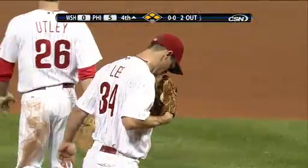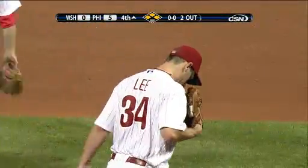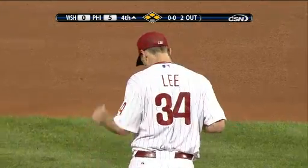Well, the bases are loaded. Josh Bard, who doubled his first time up, will bat with the bases loaded here in the top of the 4th inning.